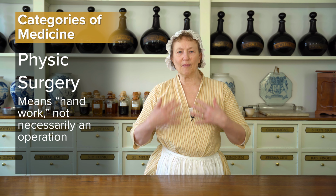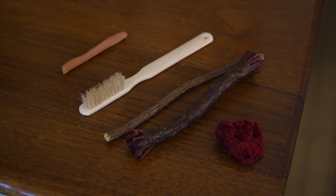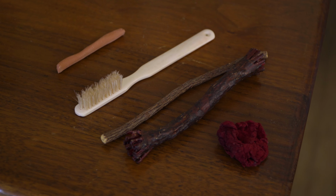In our modern world, we tend to think of surgery as doing some form of operation. But the word surgery is actually coming from the ancient Greek language, and it translates as handwork. Anytime you use your hands to do medical work on your body, it's surgery. So brushing your teeth is surgery.